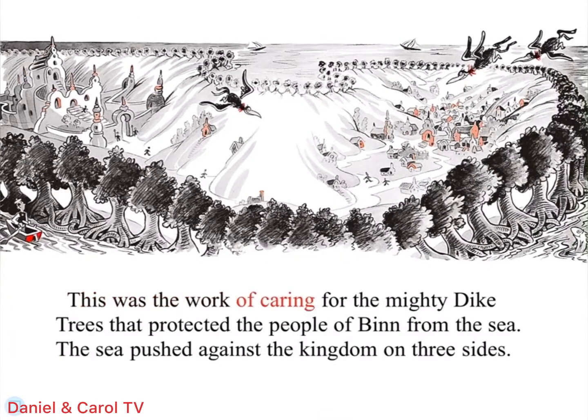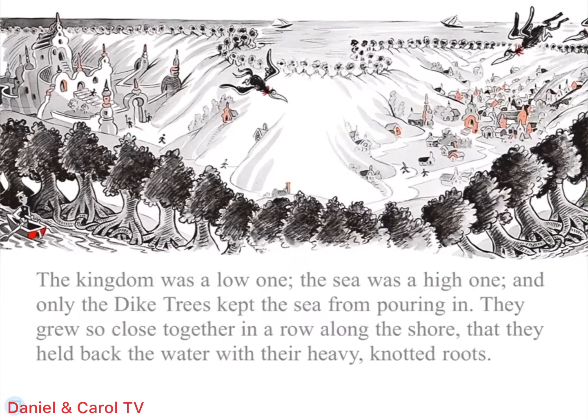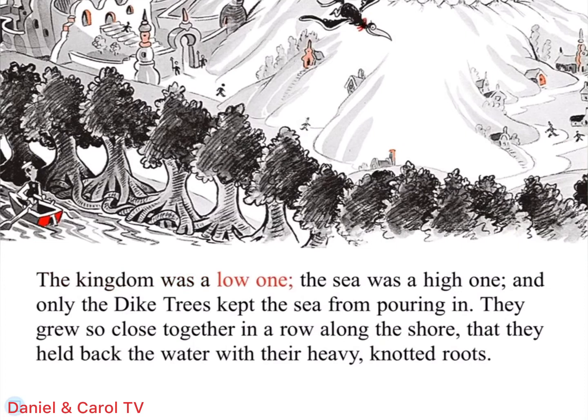This was the work of caring for the mighty dike trees that protected the people of Ben from the sea. The sea pushed against the kingdom on 3 sides. The kingdom was a low one. The sea was a high one. And only the dike trees kept the sea from pouring in. They grew so close together in a row along the shore that they held back the water with their heavy knotted roots.